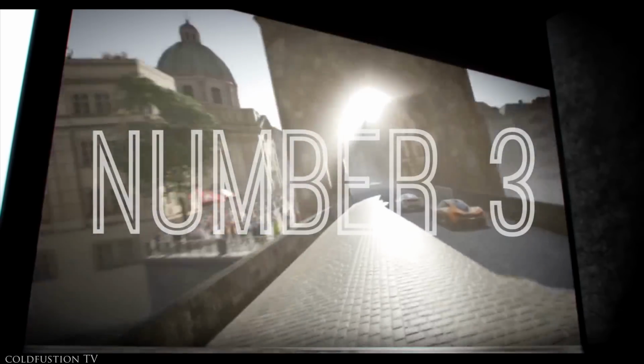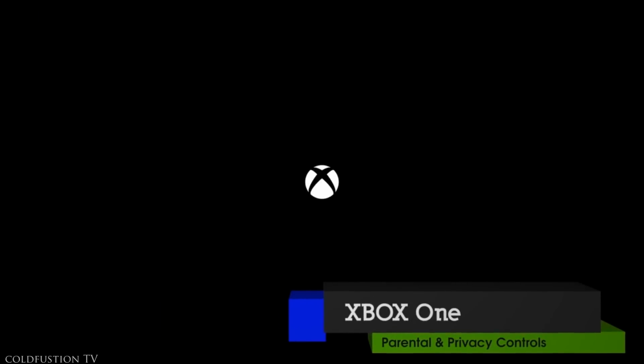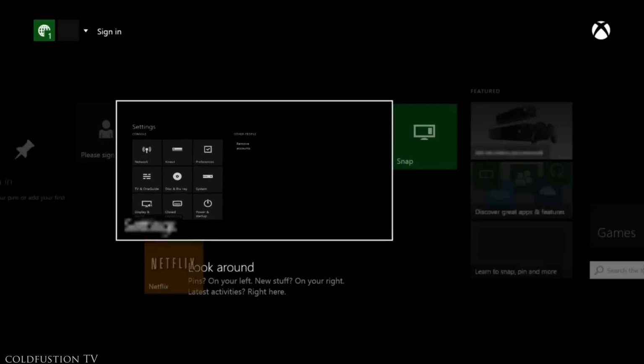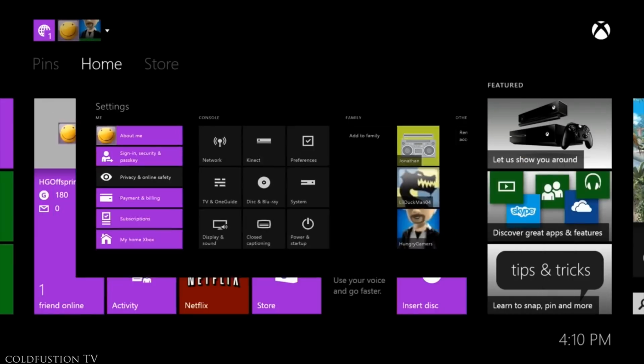Number 3. The Xbox One password backdoor. These days, it's not unusual for kids and their parents to share the same console, but understandably, many parents don't want their kids playing certain games. To address this, Microsoft introduced the ability to set up an account for each adult and child, with some accounts requiring a password to log in.